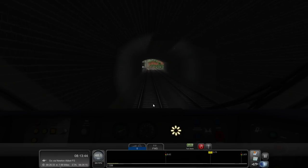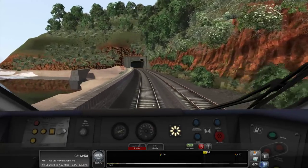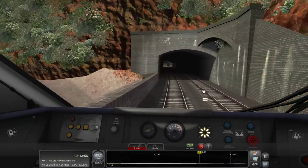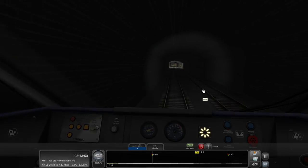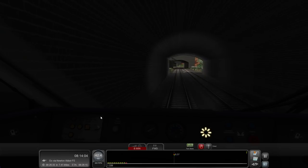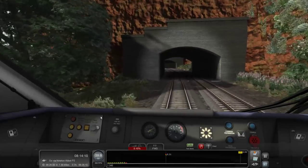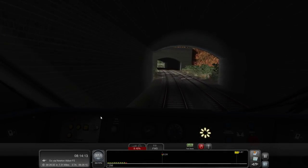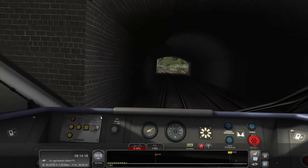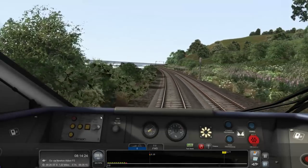That one's at red. It does look so much better than the DTG version. Just a little bit more animation. There's a little bit more static about, which does make a difference. Hopefully this signal's cleared by the time we get through here. Yeah, it looks yellow.